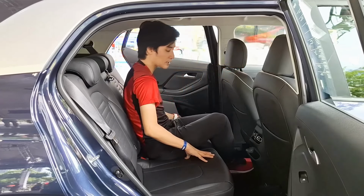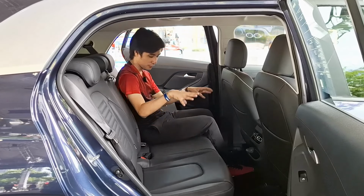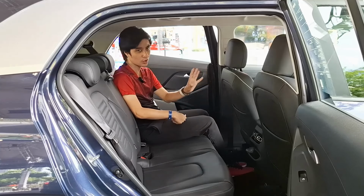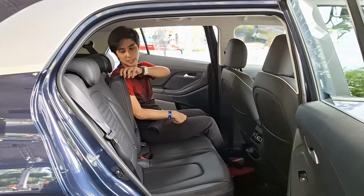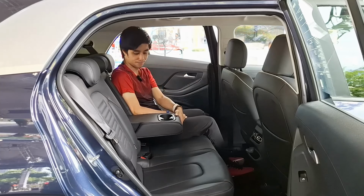The seats is really soft and very nice to sit in, like the ones in front too. So if I sit in the middle, yep, same case. I think like what I said before, the middle seat's just a little bit softer than either left or right side. But overall, it's a nice place here at the rear. And then central armrest, you get two cup holders.